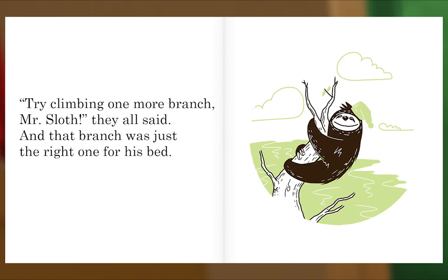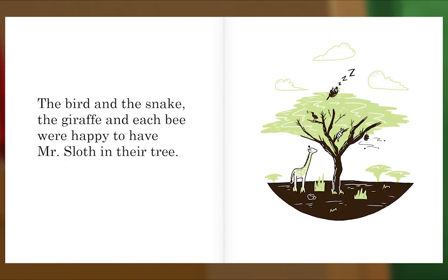Try climbing one more branch, Mr. Sloth, they all said. And that branch was just the right one for his bed. The bird and the snake, the giraffe and each bee were happy to have Mr. Sloth in their tree. The end.